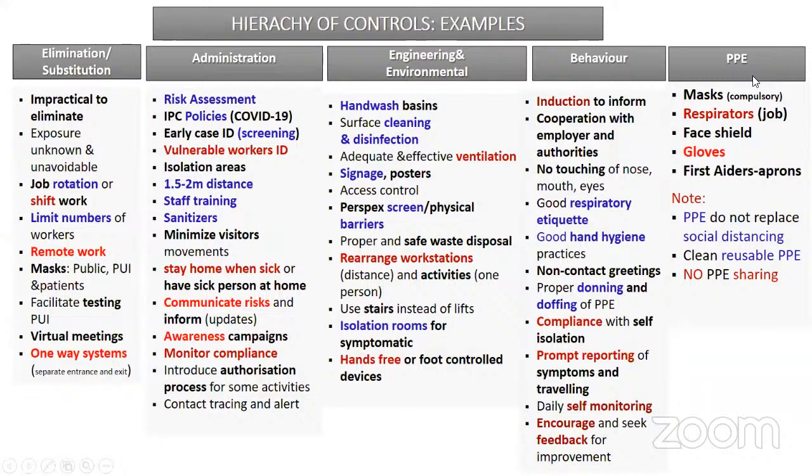And lastly is personal protective equipment. This is where workers are provided with the PPE to protect themselves. Depending on the type of job that the person does, and also from doing your risk assessment, it will inform you of when to provide respirators, for example, to a worker, or to provide gloves. So we're not giving PPE to everyone in the workplace. Your risk assessment should inform you on who, based on the risks and the tasks that they are doing.